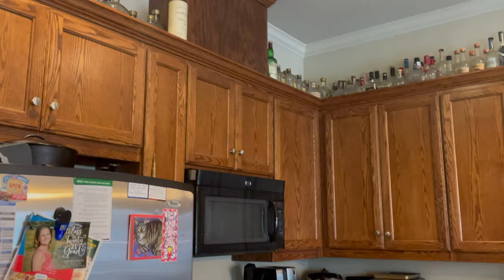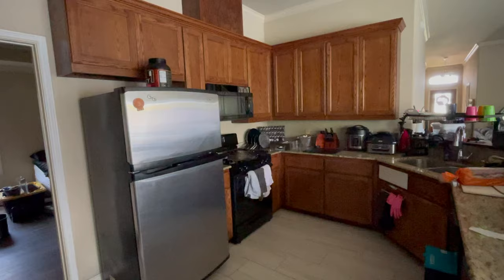Just to add some context, this is when we were first touring the house. This is when we were closing on the house. And this is, of course, when we finally moved in. So it is a big stinking mess.